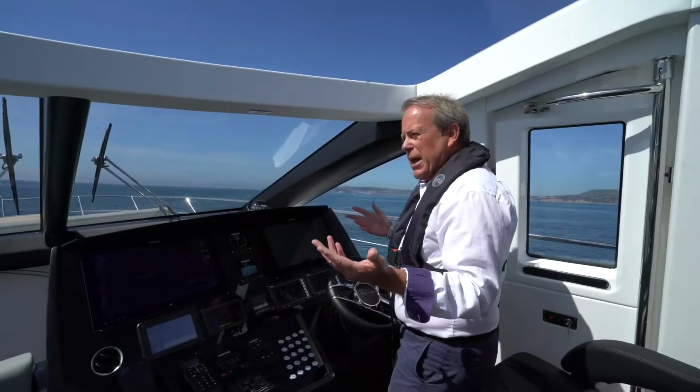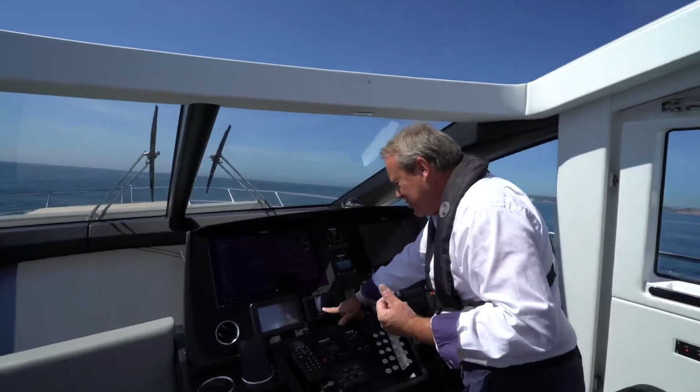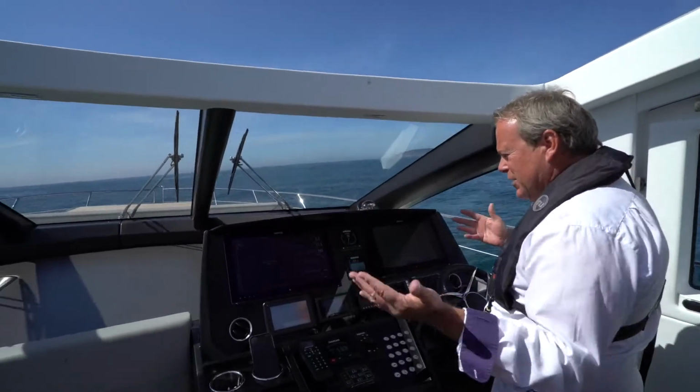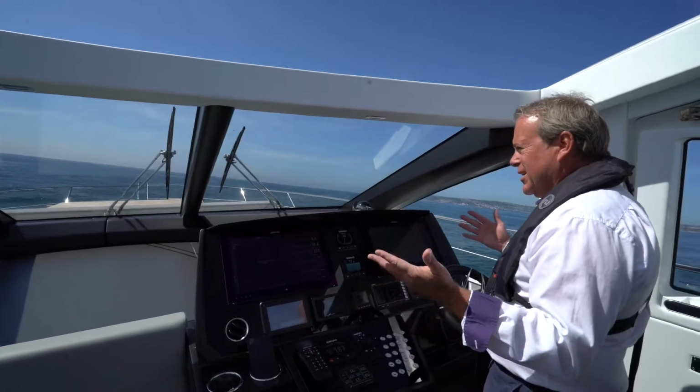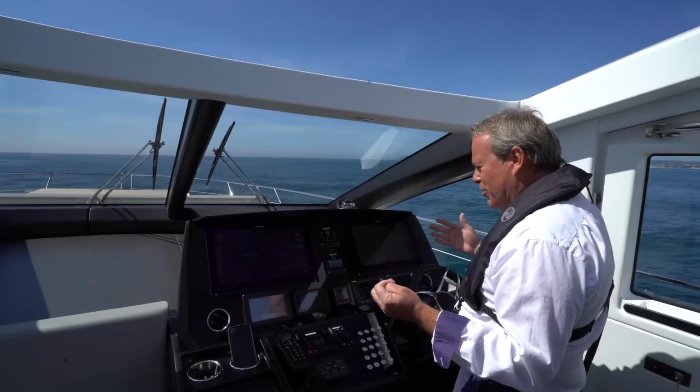So here we are, we've dropped back down off the plane now. As you can see, our wake is coming through. So I'm actually going to use the at-anchor fins now. You can see the wake we've got here. The fins are just starting up now, just starting to get into action to stop the roll.